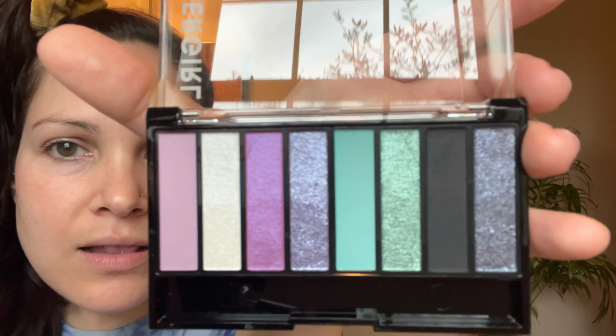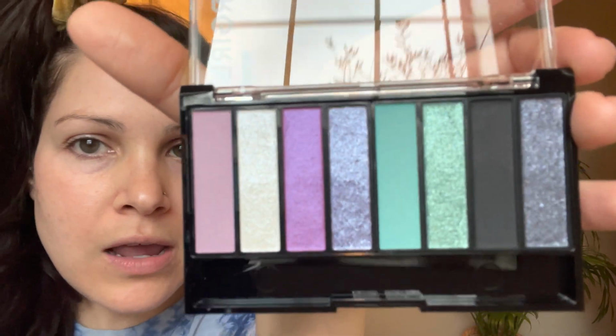I just got this at Walmart the other day, and CoverGirl is cruelty free, so that's awesome. And it even comes with one of these old school 80s applicators, which I will be using. But look at those colors, so pretty. I just got this like a week ago, so it should still be out at stores. I'm guessing it's a limited release, so get your paws on it while you can.